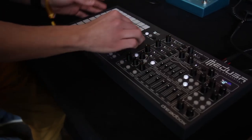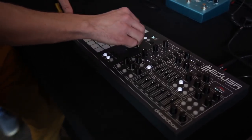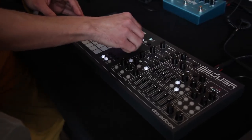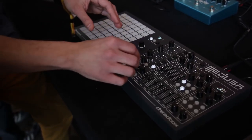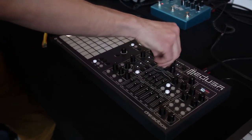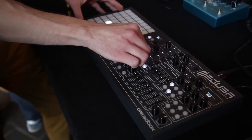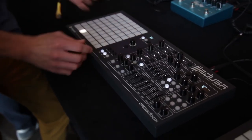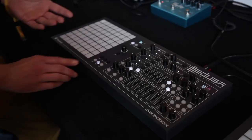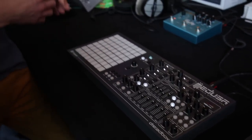You see, it's recalling everything on the fly, it's very fast. You can go up to 300 BPM.